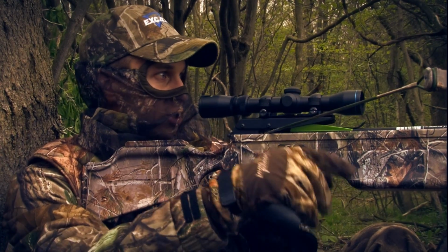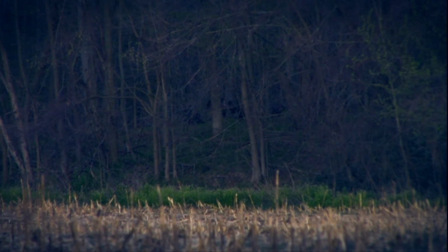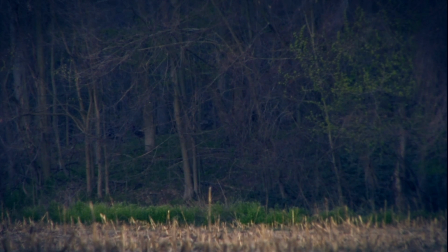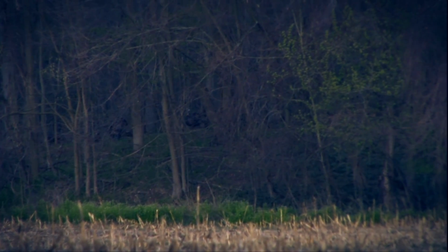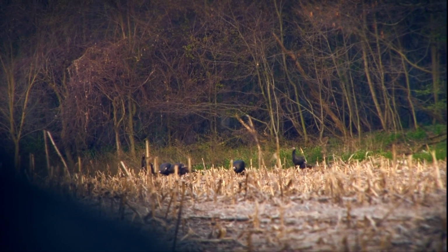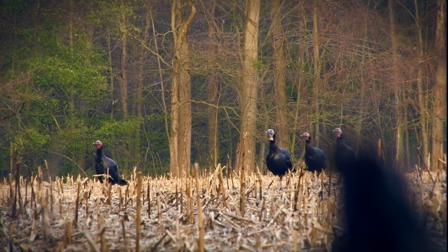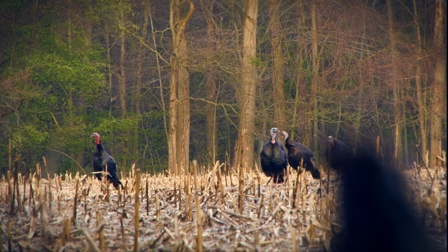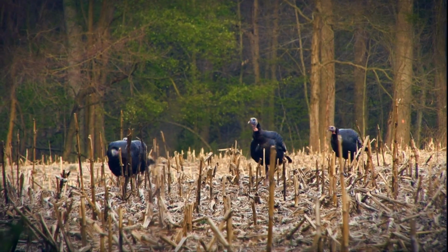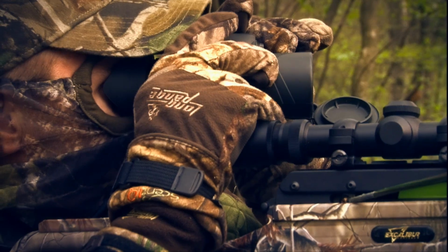There's some birds up there on the ridge in the bush. I think there's 2 toms. Here comes some birds. Jakes. Yeah, they're all jakes. One has like a 4-inch beard that sticks straight out.